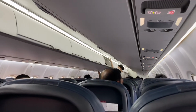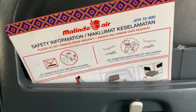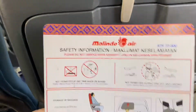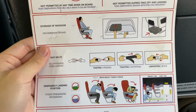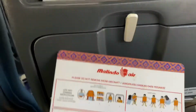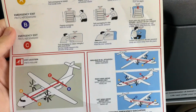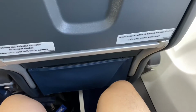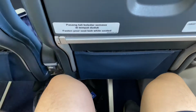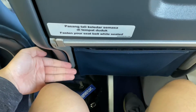The ATR 72 is configured in a 2x2 configuration. Now, this is a small plane, and for a configuration like this, it is a pretty tight spot for me. Here is the aircraft safety card for your perusal if you wish to have a look at it. Now, as I have stated before, this configuration is pretty tight since the plane is pretty small. And as you can see, the leg space is not exactly the most ideal.